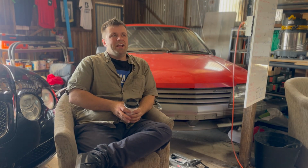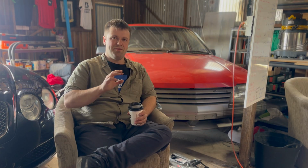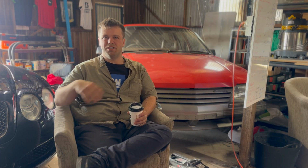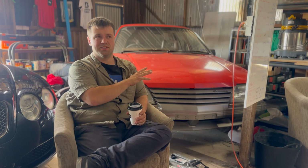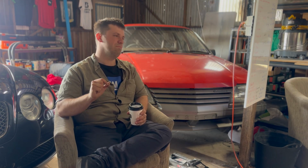Again, what am I going to do with it? Well, because it's in such good original nick, however, it's got a little bit of patina. I kind of want to keep that. I don't want to respray it, especially because it doesn't need any rust cut out or anything like that. I'd like to keep it looking the way it looks, lower it, have its original wheels and hubcaps, sort of go along with the theme of the rest of the cars on the channel. So that is what I want to do with this car. And in terms of engine, probably going to be a 202. I would love a manual 202.